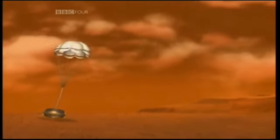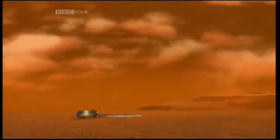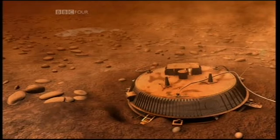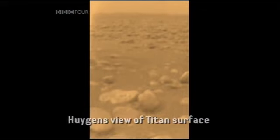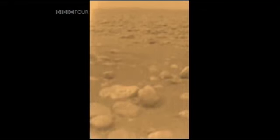And Huygens, the little lander carried by Cassini, touched down gently on the surface and sent back amazing pictures. What were those pictures like? I remember when I first saw them, they looked remarkably Earth-like. Pebbles, smooth edges, the result of liquid flowing. But of course the pebbles are not made of stony material, because we must remember Titan is fundamentally an icy body, so these were pebbles made of ice.